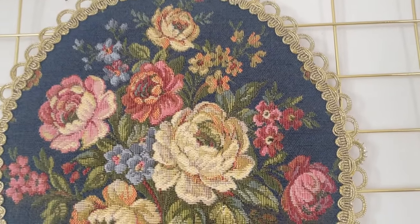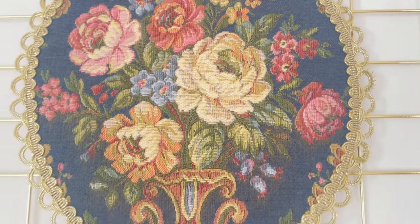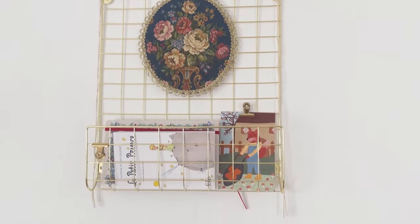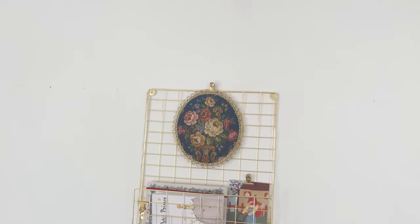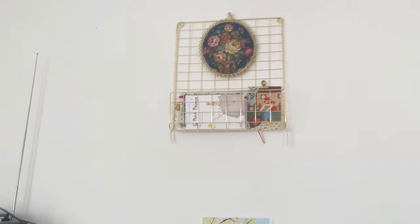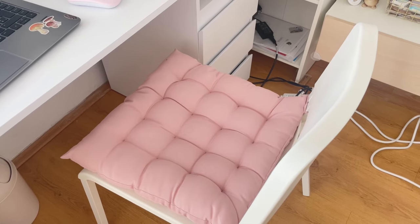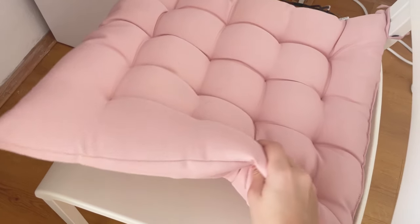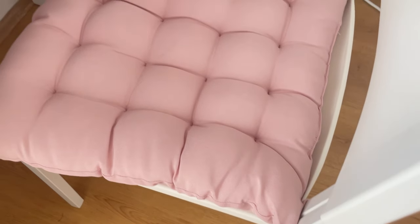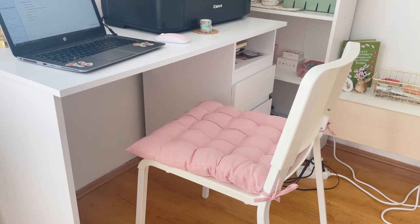Got me this beautiful vintage tablecloth, but I didn't use it as a tablecloth, I kind of use it as a frame. It looks just pretty good here on the wall, and I really love the way it fits the vibe. And here is just a little showcase so that you would know where it's at. This feels kind of like a random haul, but I just want to show you everything that's new. And as you can see, this beautiful pink chair cushion that again fits the vibe.